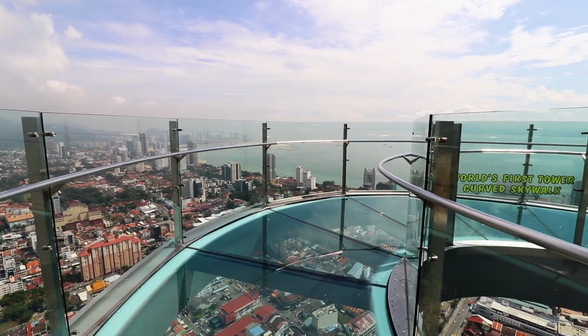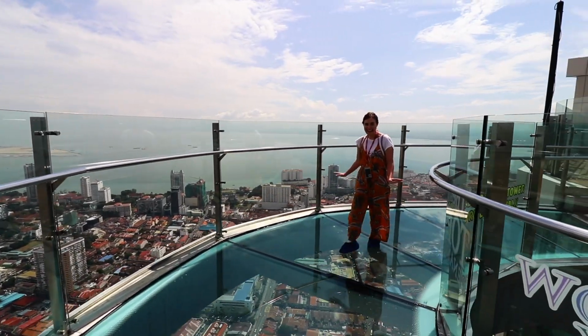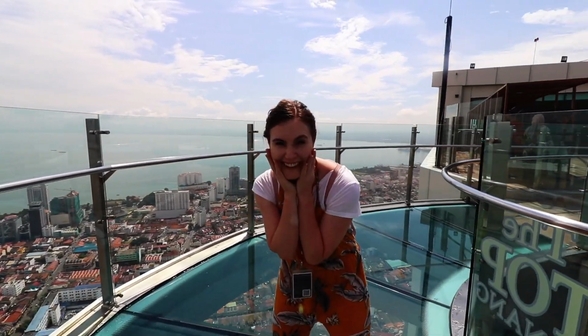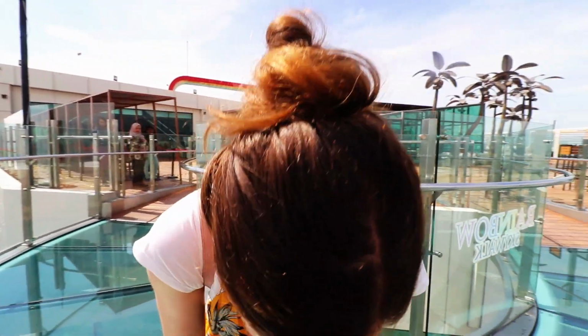The rainbow-colored skywalk also lets you test your vertigo by looking straight down to the traffic 249 meters below. I can't believe I'm doing this. Oh my god, look! Look how high up we are. Look at the ground.